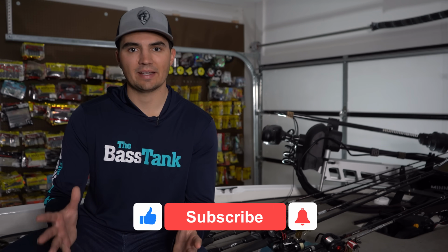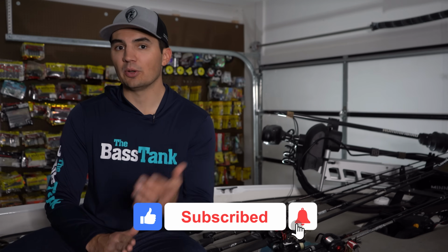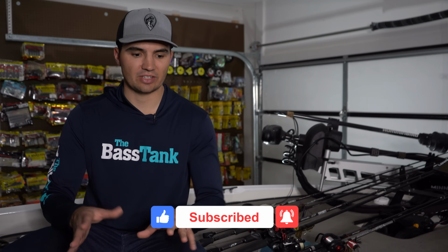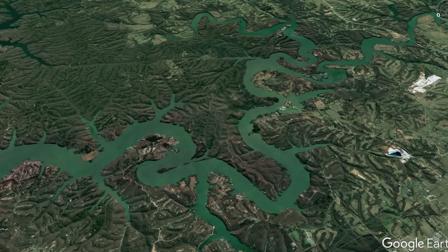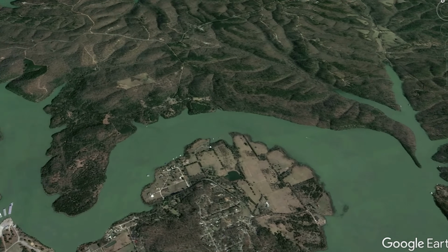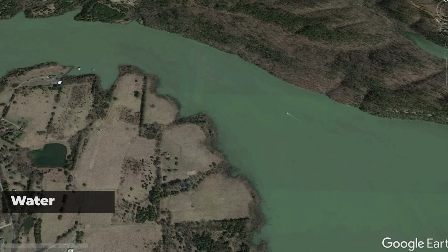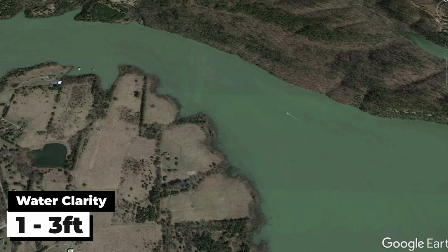One factor I do have to take into account is that Beaver Lake is a highland reservoir. This means that a lot of the banks on the main lake are very steep. Now, while you can catch fish on bluff walls during the fall, I usually have a lot more success on shallower, flatter areas. Therefore, the area of the lake that I picked out has a combination of shallow flats with steep drop-offs out in front of those flats. The water visibility in this section of the lake is between 1 and 3 feet.